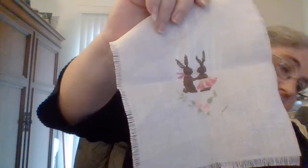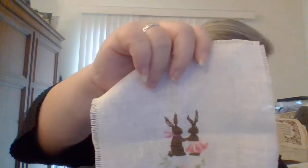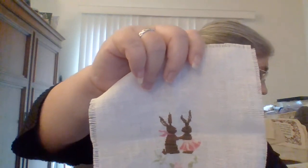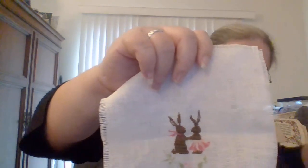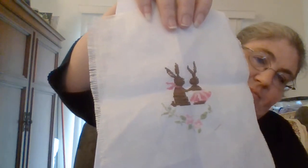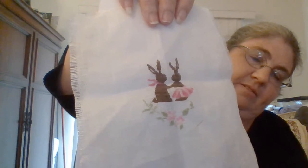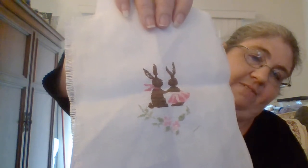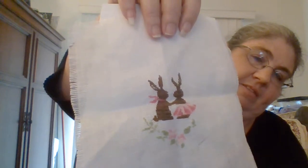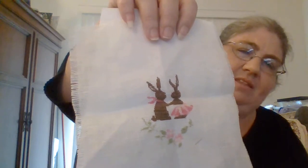So here it is. Let's see if I have something I can put behind it to make it easier to see. Does that help? I don't know if that helps. But so I've got the bunnies mostly done, and the bottom leaves almost done. I gotta finish that. I gotta do the leaves at the top, and then I gotta do the details on the bunnies, like their eyes and nose and the inside of their ears.